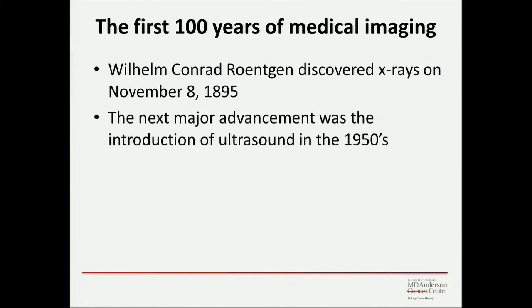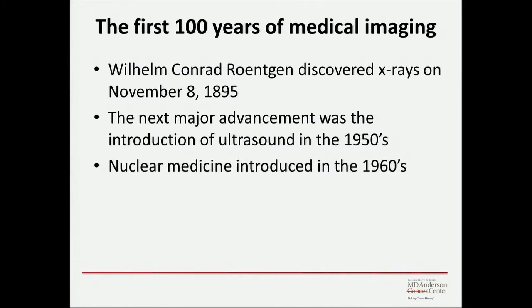And then there was really a gap of about 50 years where there wasn't a significant technology addition to that armamentarium. And then there was a plethora of new technologies. Ultrasound was introduced in the 50s, and that was, of course, an offshoot of the development of sonar for World War II. Likewise, the development of the atomic bomb created cyclotrons and reactors capable of generating large amounts of radioisotopes, ultimately used for medical purposes.